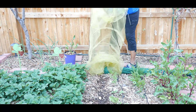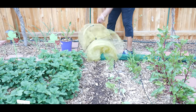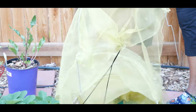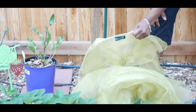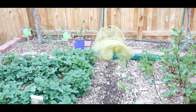This is a Haxnicks row cover, and it goes across like this. Once I get through planting my carrots in this row here, you're going to see how I stretch this Haxnicks row tunnel cover. It's an insect tunnel cover to protect your crops from insects. The rich scent of carrots attracts the attention of pests called carrot root fly.